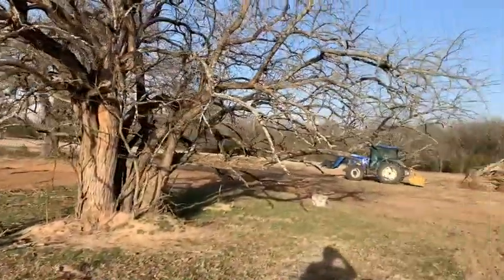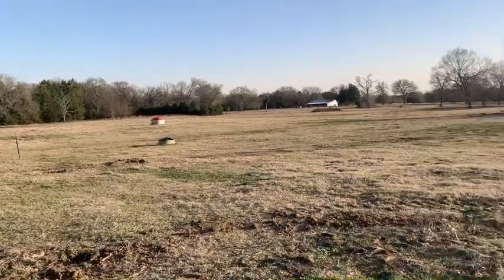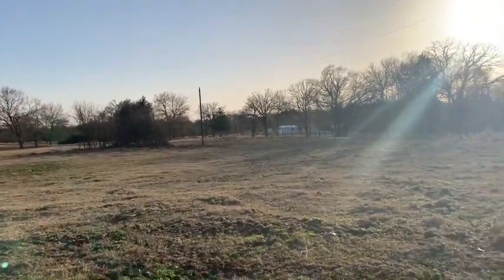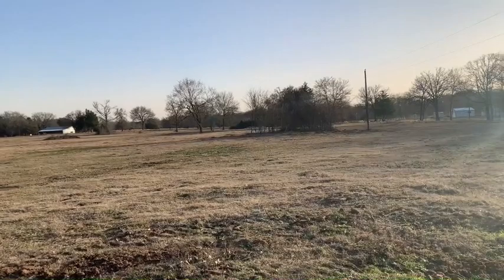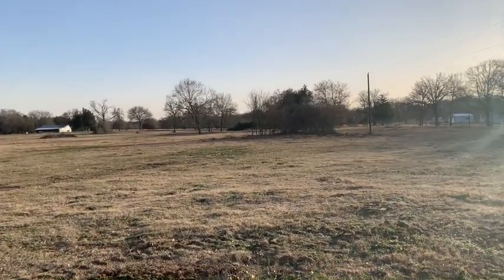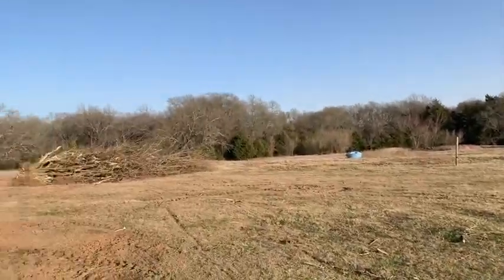How do you eat an elephant? One bite at a time. But this property once was covered completely in cedar trees. They brought a bulldozer in. The bulldozer took out all the cedar trees. They took them off, harvested the cedar trees, and then I've been coming back and trying to get rid of the scrub trees and trying to fill in holes, and major progress.